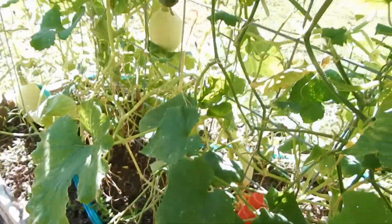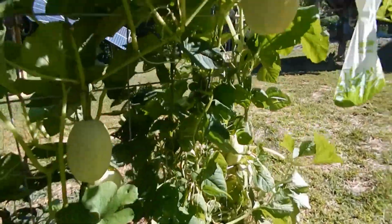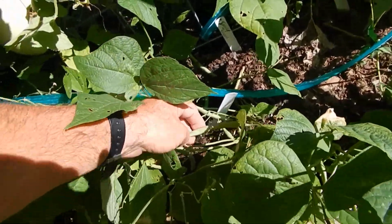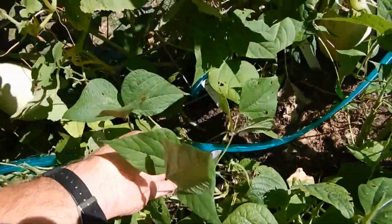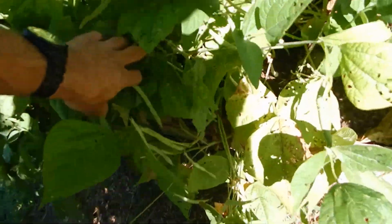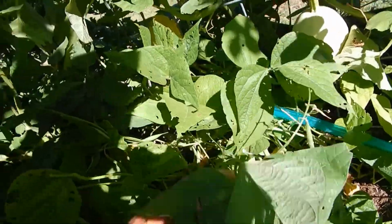Spaghetti squash is off the chain. Got them hanging all over, up on top, both sides. I gotta come down here and do my beans too. These beans, I've never grown beans before. And it's like one day you got a little flower, and the next day you got beans. So these are on the schedule to get picked today. Look at them all. I don't know if you can see them. They're everywhere. Very hard to see because they blend in so well.